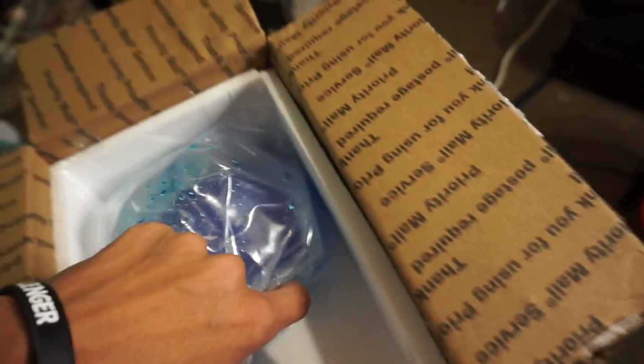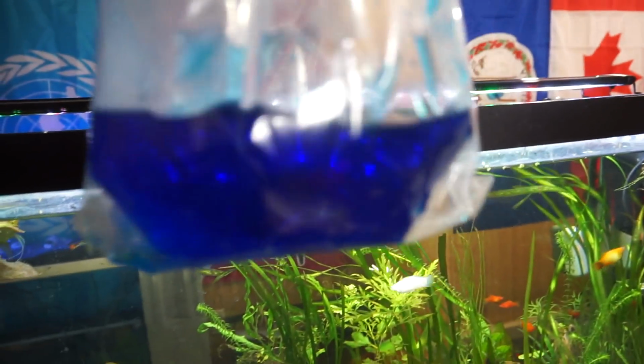I don't see him. Oh, I see him right there. Is he moving? Oh no. Wait, is he moving? The water's blue. He's alive. He's alive. Oh my gosh, the water's blue. I don't know why. He's alive. I see him moving. He's really, really small.